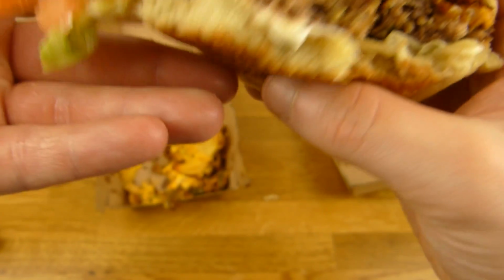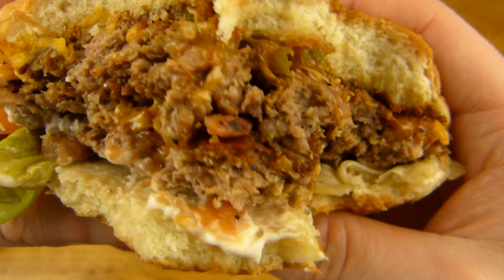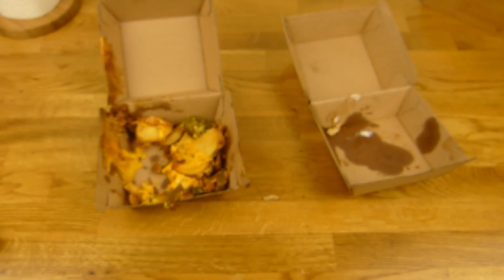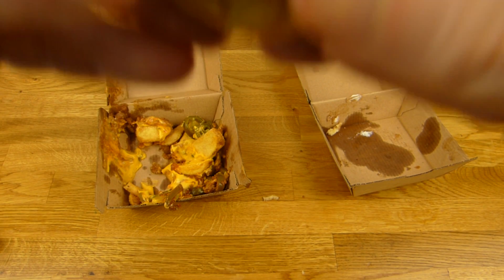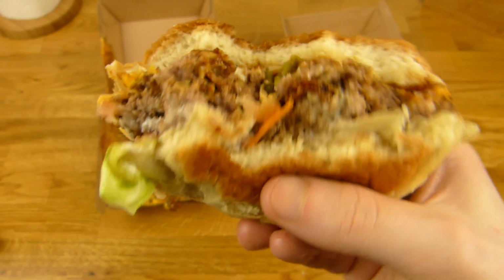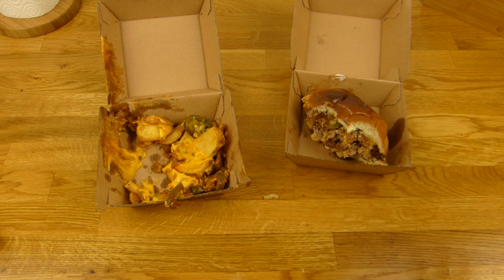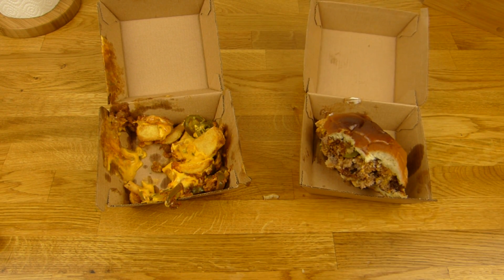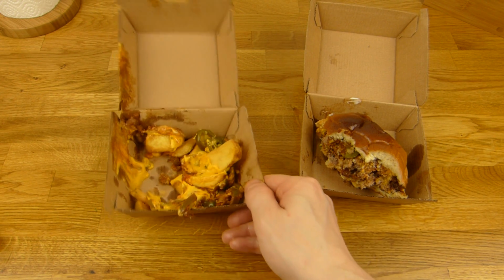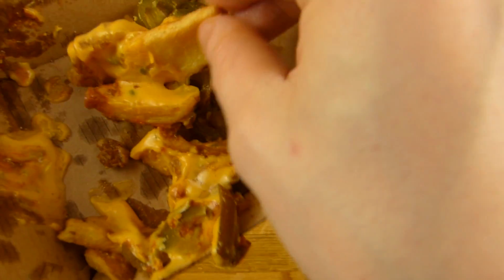Yeah, this burger here, it's quite big. Okay, I have to save this tomato for the Germans, but yeah, one more bite for you, just right here. Great. Awesome combination. Yeah. Okay, here you go. Oh man. Jalapenos.